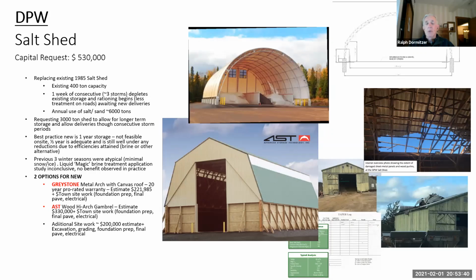So you're not stuck trying to maneuver a vehicle inside the building. They just drive straight in on either one of the two openings. And that is the simplest possible building, and it's not much more than 40 by 60, which is interesting. It's really about the same size as ours.